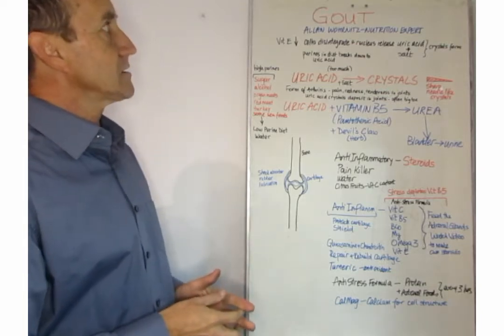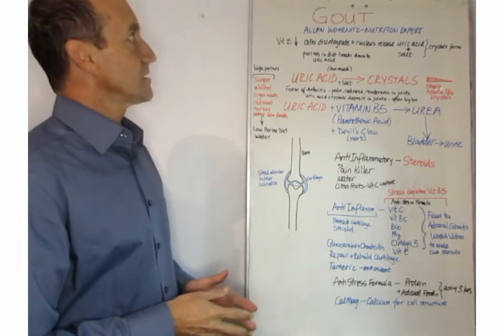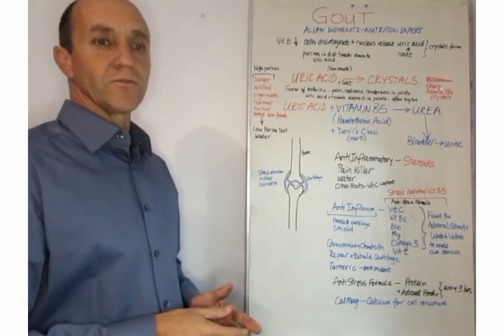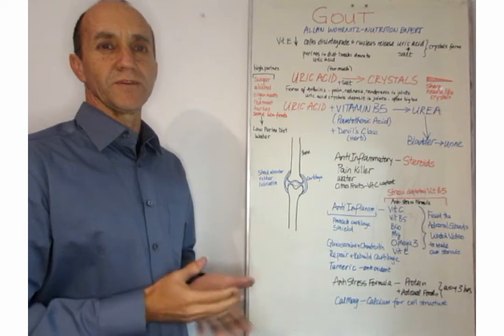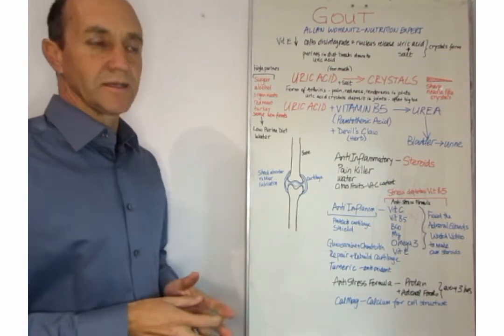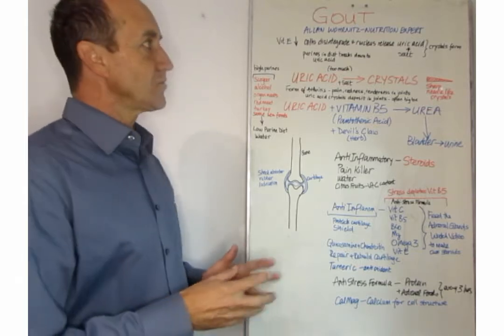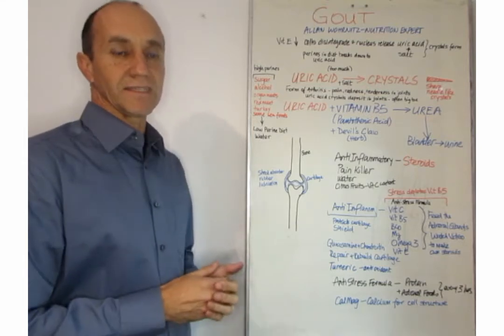So what is gout, or what causes the uric acid and the crystals? Basically, the body has a lack of vitamin E. Vitamin E is an oil-based vitamin, which is an antioxidant. It has a property where it protects the cells. So when you have vitamin E, your cells do not disintegrate. In the absence of vitamin E, the cells disintegrate and the nucleus disintegrates, and that nucleus releases uric acid.